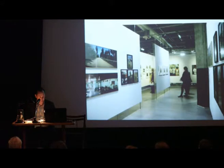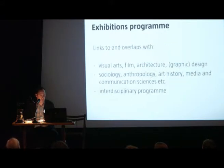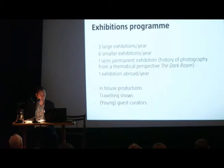Of course, we make exhibitions. And here we show photography in the broadest sense, from vernacular to the family album. We show documentary and photojournalism, scientific, commercial, and other applied photography, and we show art. This program links to and overlaps with the visual arts, with film, with architecture, a lot with graphic design, with sociology, anthropology, art history, media. So it's an interdisciplinary program. We have three large exhibitions per year and six smaller ones.